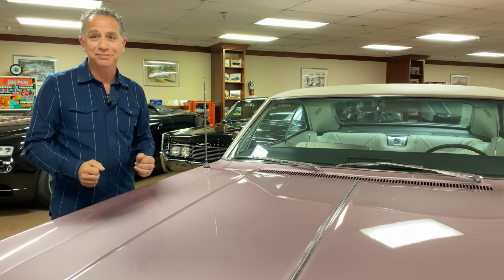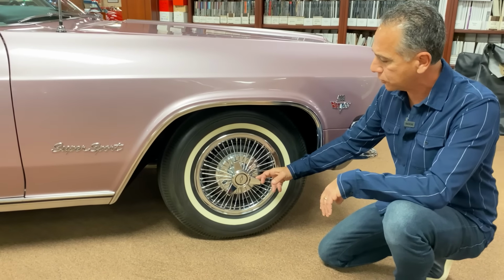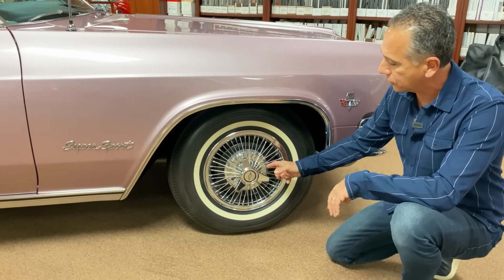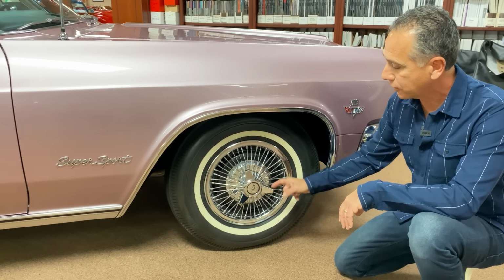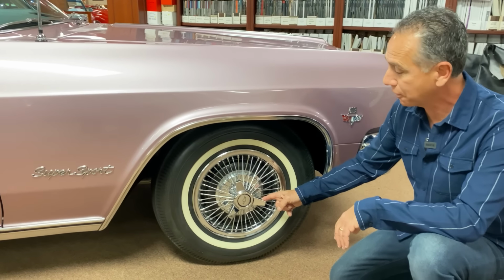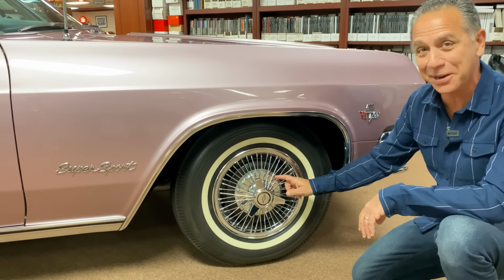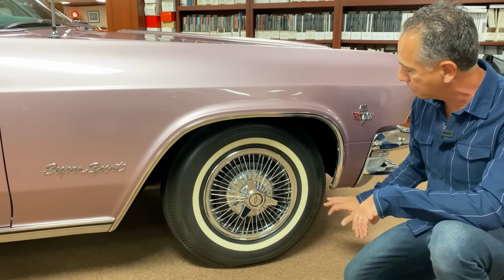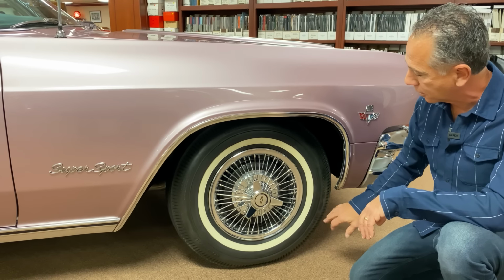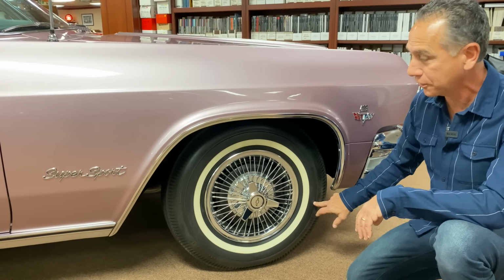I love all the options on this car. One of the options is this three-prong spinner wheel cover. This wheel cover design, you see it from 64 through 66 and 67. The Fed said that these, for some reason, if one of these fell off the car, it came flying through the air, it might hurt somebody. That sounds crazy to me, but in the meantime, this car has the optional spinner wheel cover and these beautiful BF Goodrich tires that are absolutely correct for this year model. Really makes a nice look.